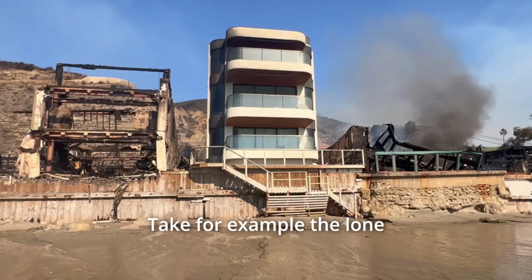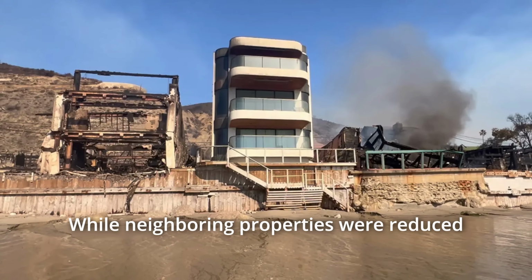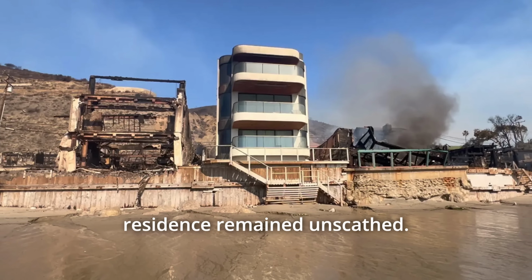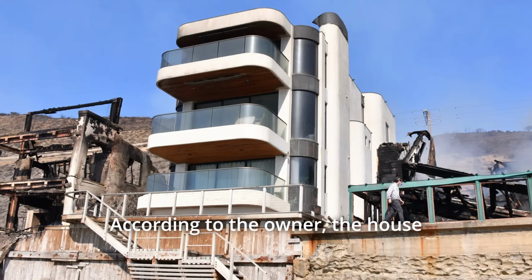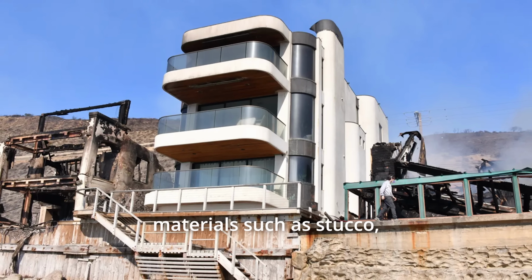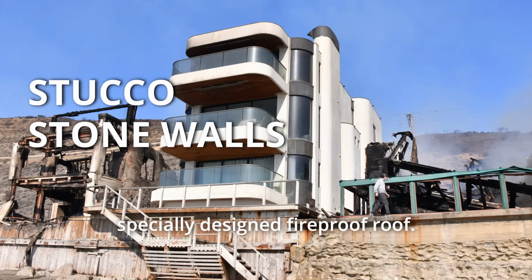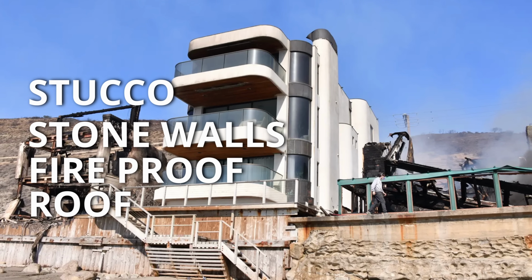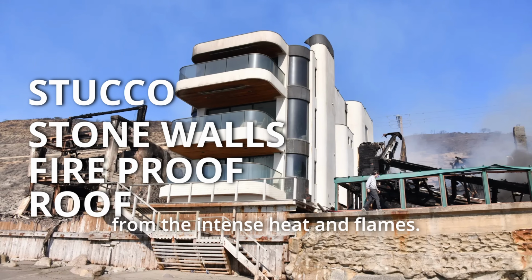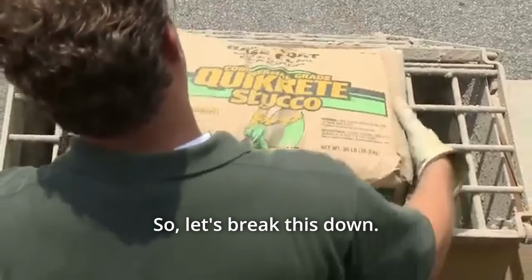Take, for example, this lone 3-story mansion in Malibu. While neighboring properties were reduced to ashes, these residents remained unscathed. According to the owner, the house features fire-resistant materials such as stucco, stone walls, along with a specially designed fireproof roof. These elements protected the property from the intense heat and flames. So, let's break this down.